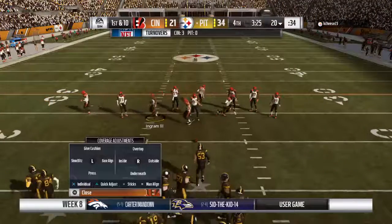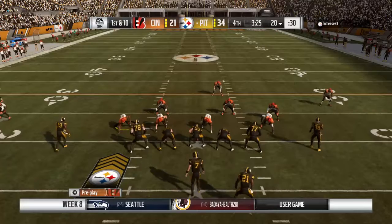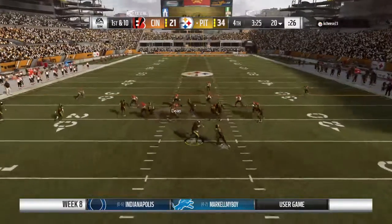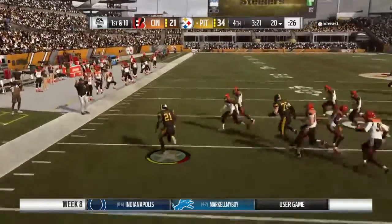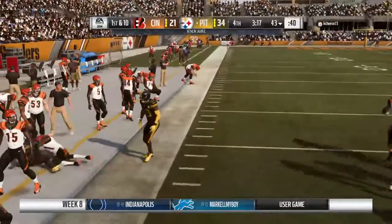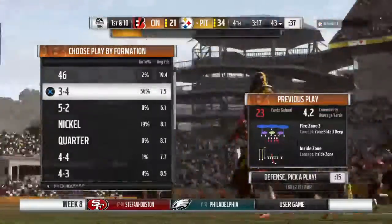So the special teams penalty cost some yardage there as they come out on 1st and 10. Lucky 56. They'll run it now out of the gun. Muscles him off. Oh, he faked it with a juke. Now he's got some room. 23 yards on the pickup there and a first.